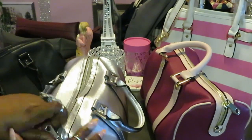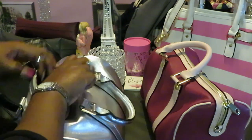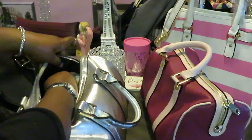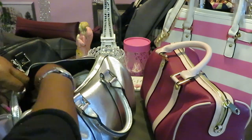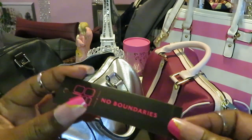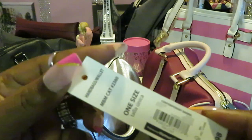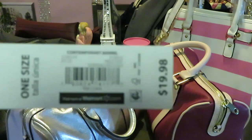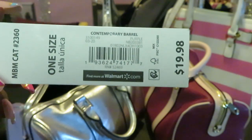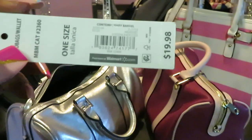And you know what, guys, I believe I have inside, if I'm not mistaken, if I can find it, I do remember keeping the little tag in this. Yeah, see, I ain't crazy. Yep, this silver purse, no boundaries, from Walmart. And as you can see, let me give y'all that barcode. I'm going to try, y'all. There you go. That's the barcode, y'all. Y'all can see that better. Okay, y'all know I'm trying.